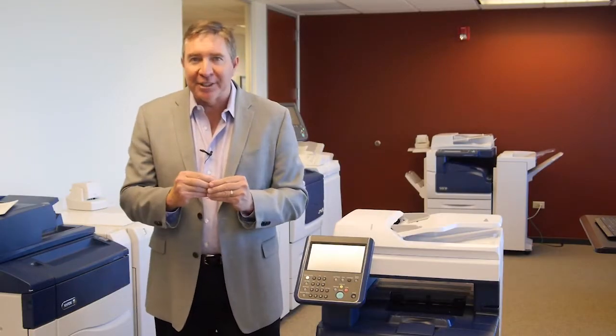Hey, let's talk scanning next. Everybody wants to get hard copy documents into digital format, correct? The problem is nobody knows how to use it. We go into most companies and ask who does the scanning in your company, and they'll say, oh, Bill in the basement, or Carol on the third floor. That's nonsense. Everybody should be able to scan.